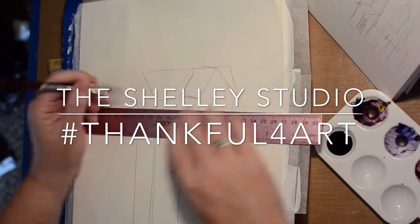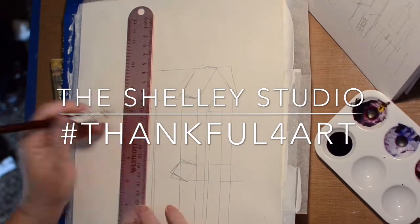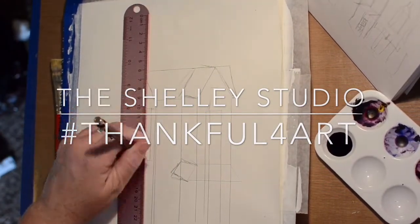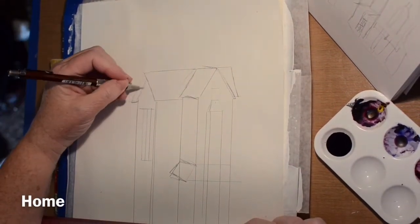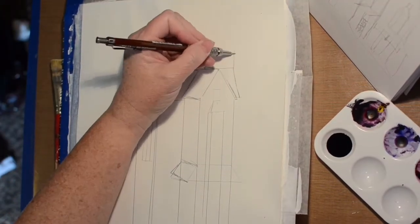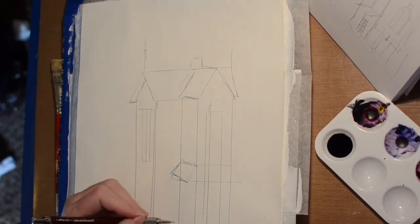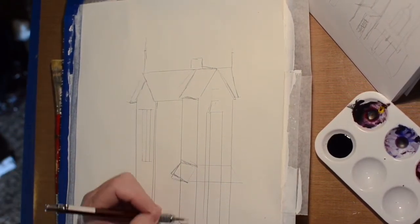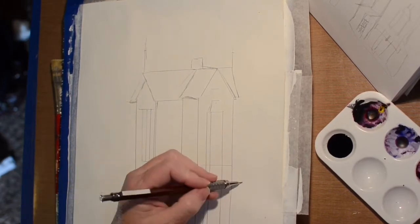Today we're doing something a little different. We're doing a hashtag event that's put on by the Creative Arts Collaboration. As you see there, it says hashtag thankful, the number 4 in art. If you put that into the search bar on YouTube, you'll pull up a bunch of different artists that are collaborating and doing art about something they are thankful for.